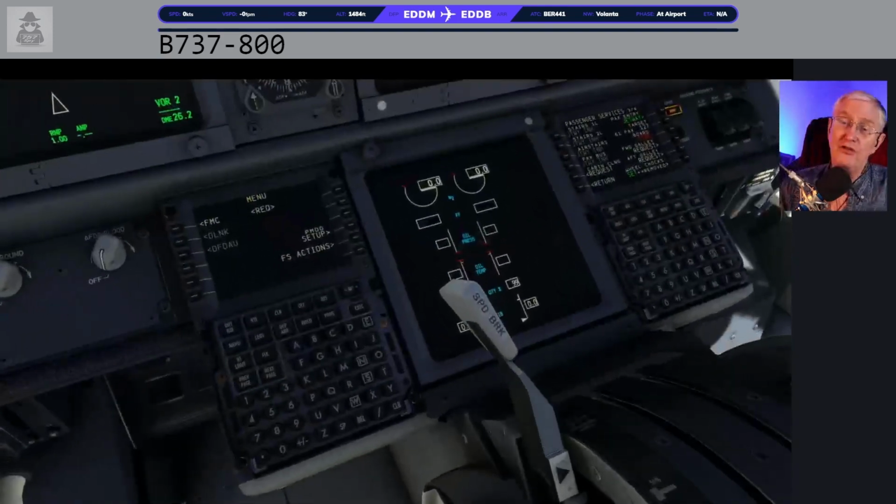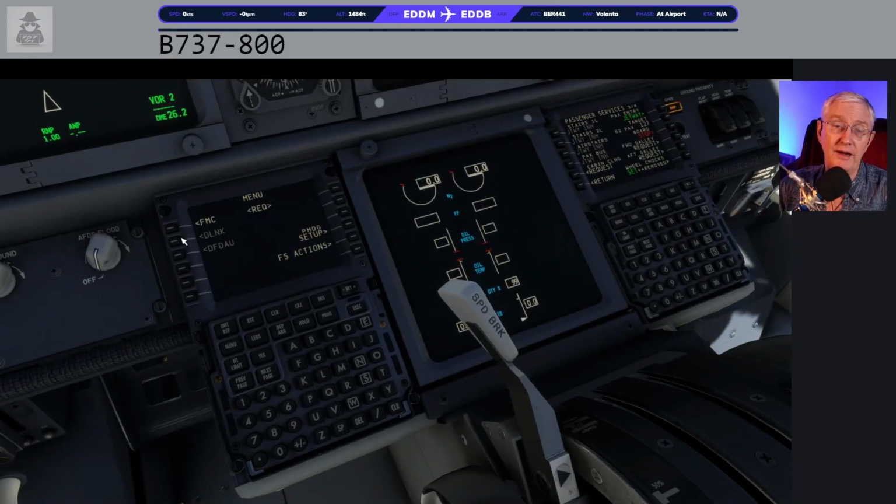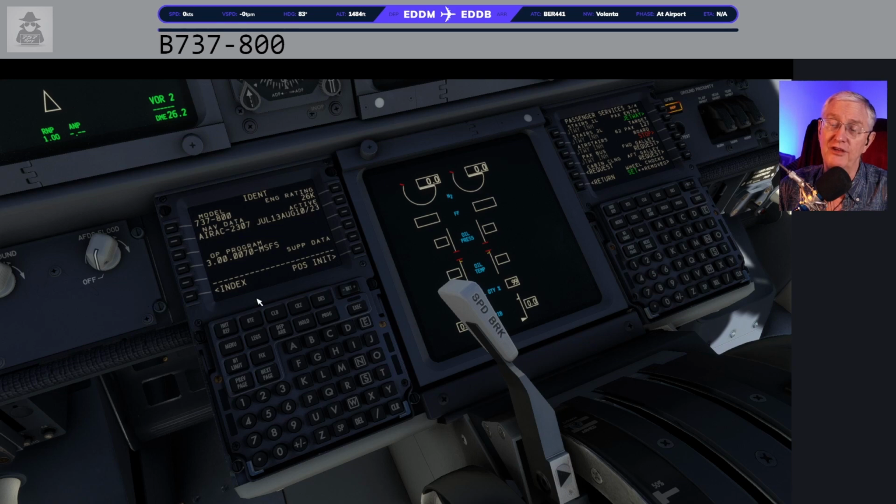Okay, well, passengers are walking down the jetway. We need to get the airplane ready to go. So on the pilot side, we're going to hit FMC. I'm going to check that my nav data is correct. It is.